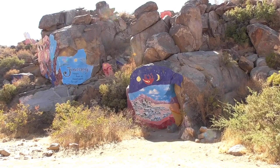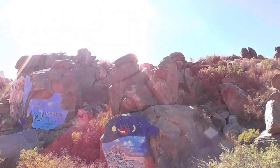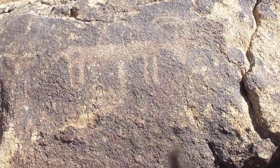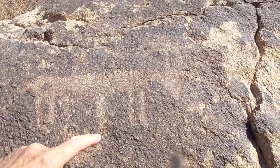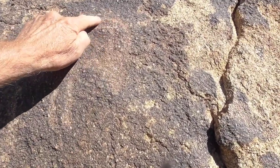Boy, this is just the wrong time of the day to be doing this. Yeah. Does the sun shine on it early in the day? So we think this is a goat. Oh yeah, it's got the horns. One, there. Two, three, four legs, head, horns.